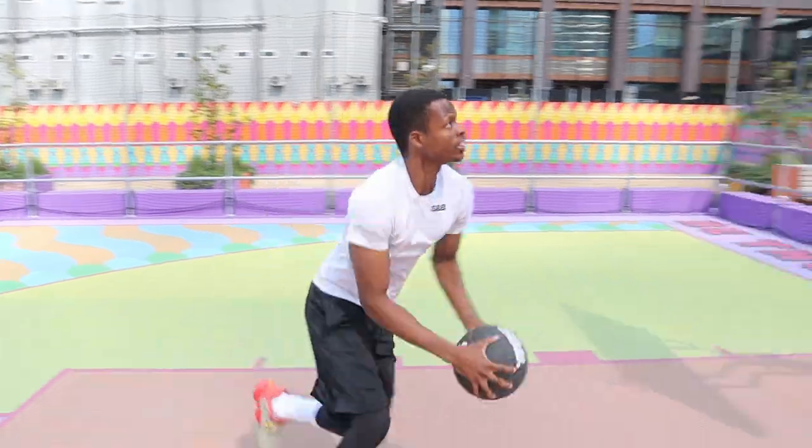So, we've rated the floor, we've rated the backboard, and we've done the rim. So, overall, the overall rating of this Canary Wharf. Whoa. Watch this, watch this.